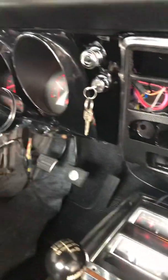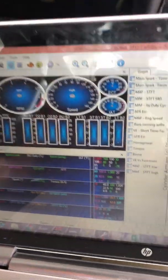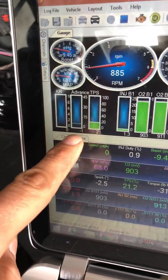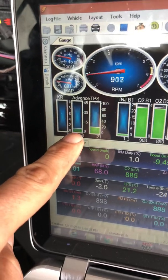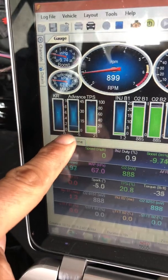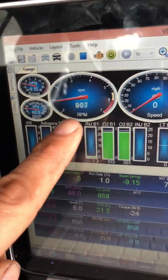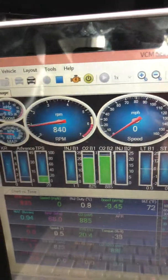You can't smell this. I'm going to throw the scanner on so you can see what the O2s are doing. I mean, timing advance is leaning out just to keep it running. It's in the negatives. Definitely not good for the life of this car, for the health of it. I mean, it's 8,900 RPM. Even that's not correct. Why they couldn't fix that, I don't know.